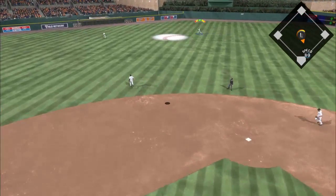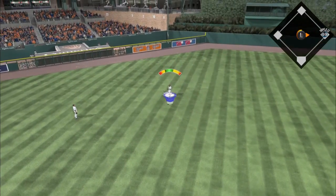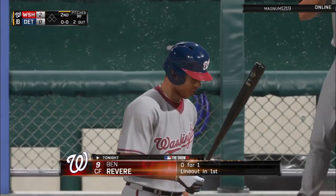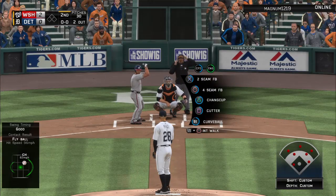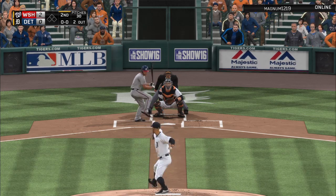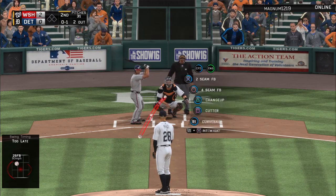Lifted in the air out towards left center. Under it now is Marte to pull it in for out number 2. Ben Revere will get a second crack at it here. He flied out to lead off the ball game, and he only saw a couple pitches, too. And that's great for the pitcher when you can get an easy leadoff out like that.